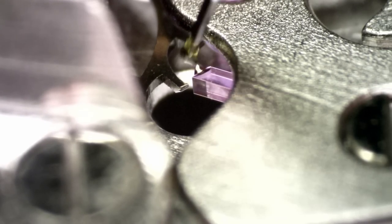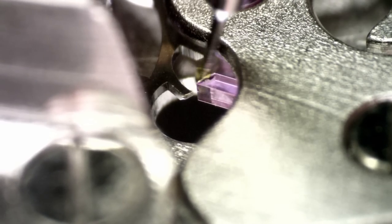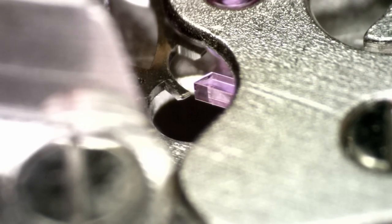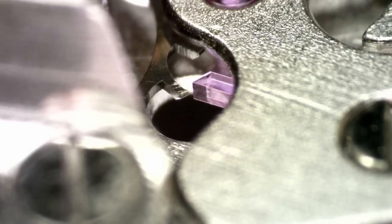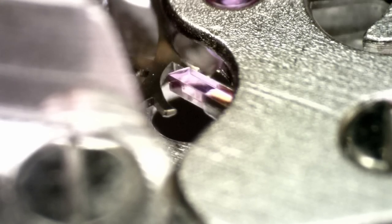So this steel wheel on the left side here is the escape wheel. And you can see that one of the teeth scrapes across the face of the pallet stone every time the pallet flicks back and forth. And that's the friction that we want to minimize. And when we do this a few times, we can spread the grease over all the different teeth.